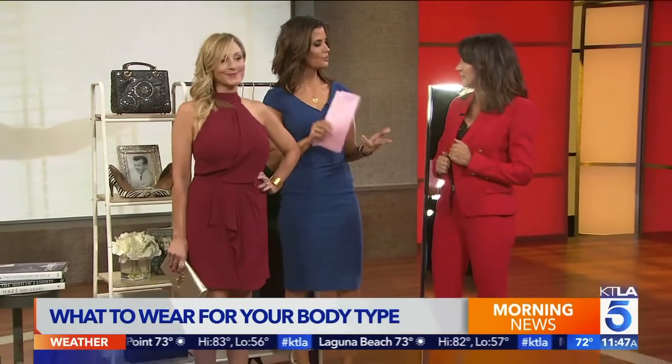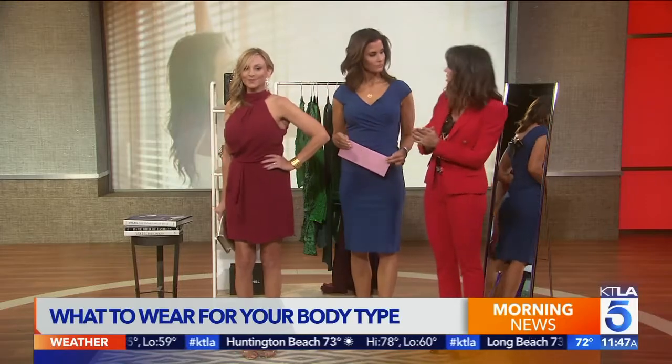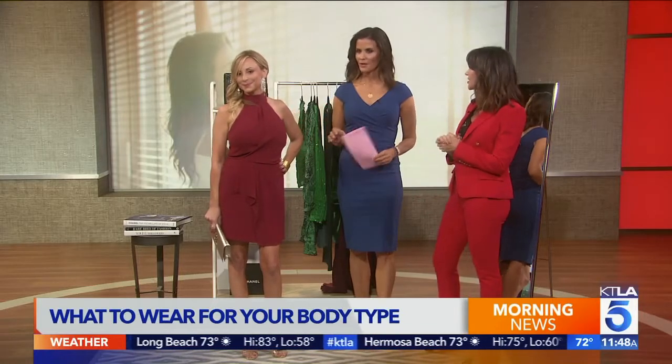Are pantsuits in right now? Pantsuits are always in. What's in is jewel tones, pantsuits, and leopard. A lot of animal prints. You're going to see a lot of leopard, a lot of zebra, a lot of colored stuff. These are all the jewel tones behind you as well. So a lot of animal print and a lot of jewel tones, and pantsuits are always very popular this season.